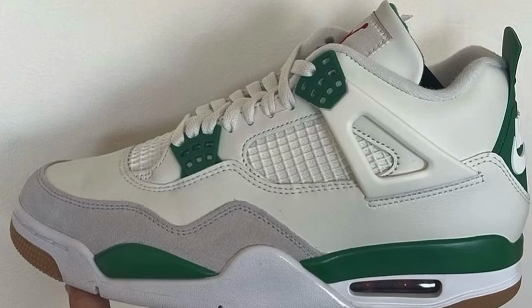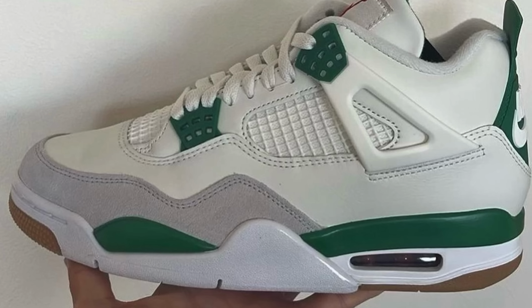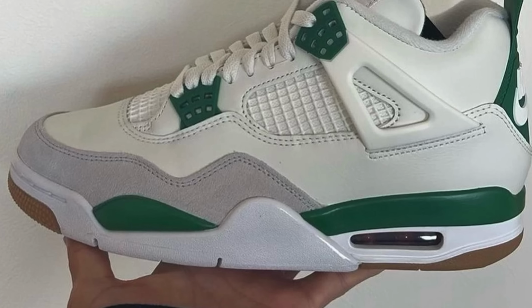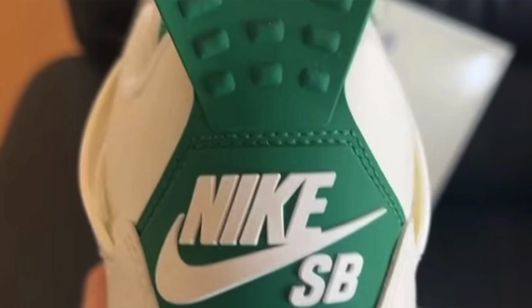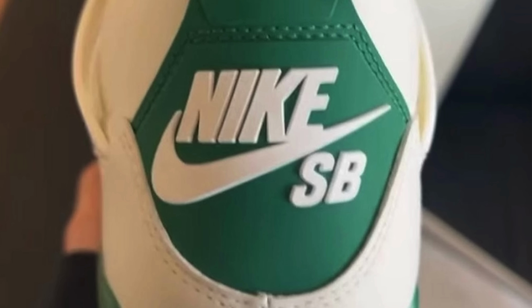Based on early images of this shoe, it looks like the upper of the sneaker comes in white leather accented by a gray mudguard, and of course pine green hits around the sneaker like on the midsole and on the lace eyelets of the shoe, and it's definitely an incredibly clean pair of Air Jordan 4s, one that I will definitely be interested in and definitely be trying to go for. I actually think my favorite detail on the shoe is the pine green heel tab accented by the white text. It's a really clean look, and the shoe itself looks very, very wearable.